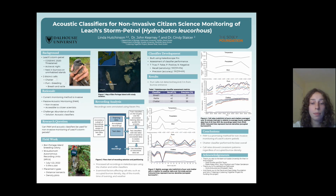Unfortunately, the most common current monitoring method is invasive, and it involves reaching your arm into the burrow and handling the birds. However, the storm-petrel is a candidate for non-invasive monitoring called PAM, which involves leaving a recorder in the environment for an extended period of time. The problem with this method is that it produces an immense amount of data to analyze.